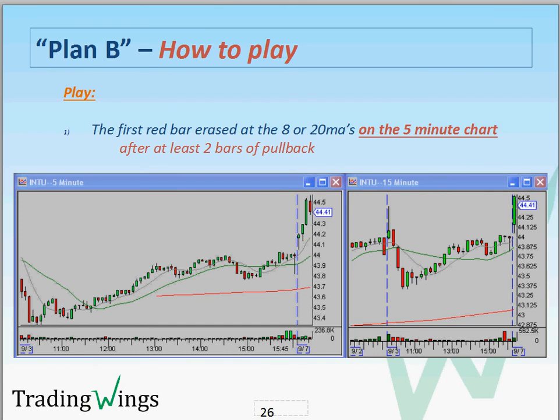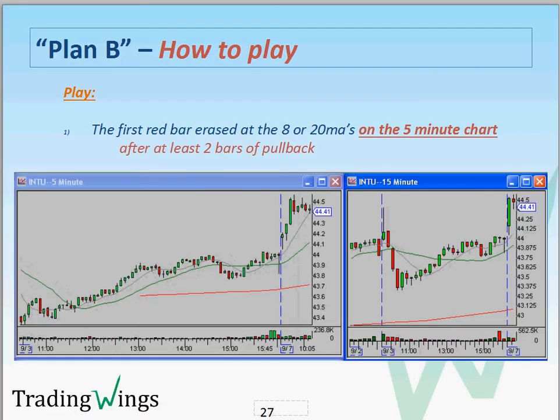Okay, so here's into it. Here's the 15-minute. Here's the 5. Can't do anything yet. We have to have at least a 2-bar pullback. Now into its 5-minute bar, we need at least first bar erased on the 8 or 20 on the 5-minute, at least a 2-bar pullback.